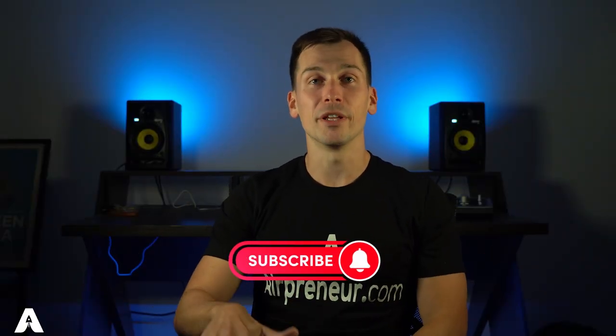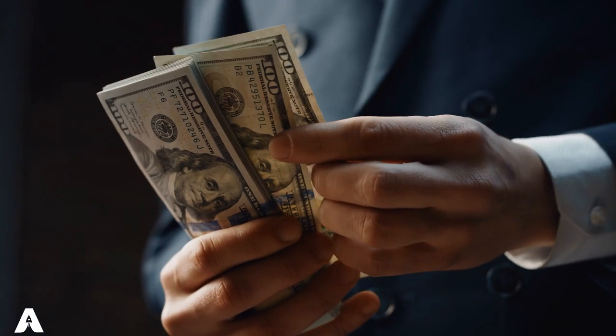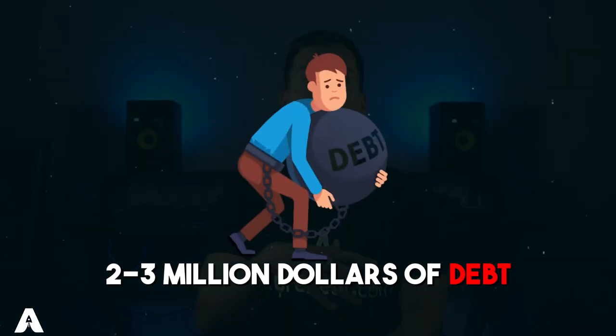This is a great method, but the reality is you still need $100,000+ in capital to get started, unless you're buying an extremely distressed property that's under $100,000. In addition to that, in order to actually scale, you have to leverage that debt constantly. Before you know it, you're $2 to $3 million worth of debt at any given time in order to be financially free and get the kind of income that you want.